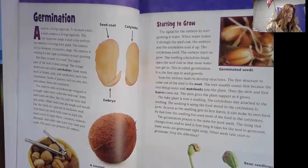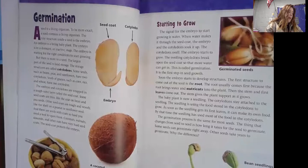The cotyledons stay attached to the seedling. The seedling uses the food stored in the cotyledons to grow. As soon as the seedling gets its first leaves, it can make its own food. By that time, the seedling has used most of the food in the cotyledons.